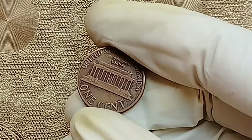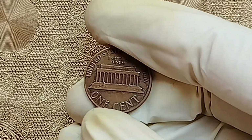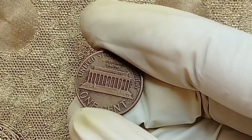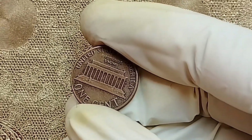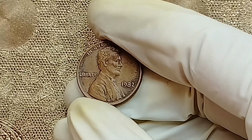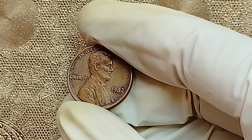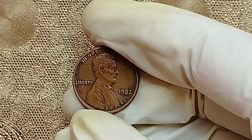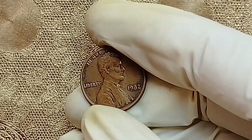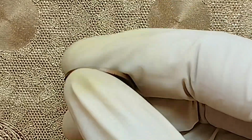Experts recommend using a digital scale to determine the composition because visual inspection alone is often unreliable for 1982 coins. Third is the overall condition. A shiny uncirculated penny with no scratches or wear can be worth dramatically more than a heavily worn example. Coin grading companies carefully inspect these pennies under magnification, and the highest quality specimens can command enormous prices in the collector market. Now let's talk about the no-mint mark version specifically.